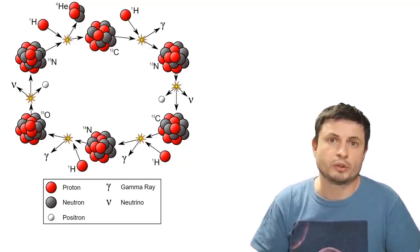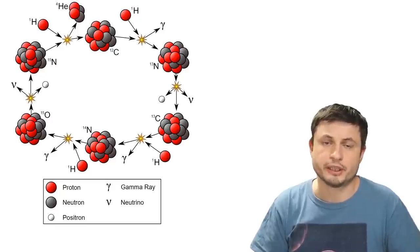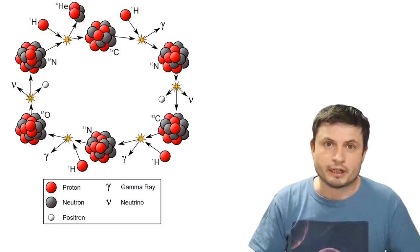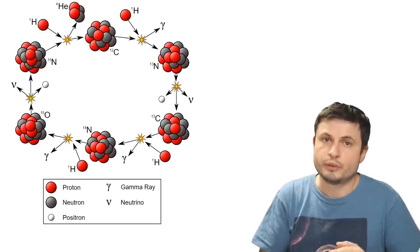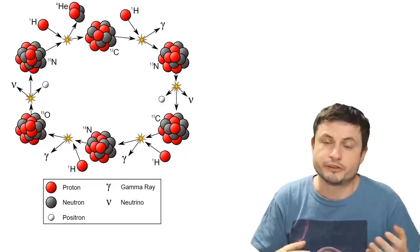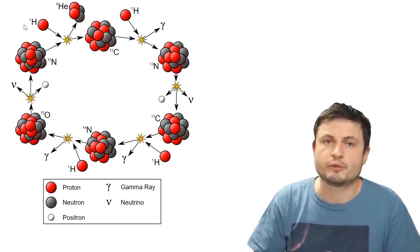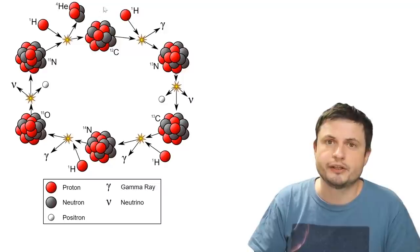CNO obviously being carbon, nitrogen, and oxygen. And this is a slightly more complex but also slightly more interesting process where the carbon, the nitrogen, and the oxygen don't actually get destroyed at all. They actually are recycled constantly, changing from one into another as the cycle progresses. And the only difference here is that once in a while a hydrogen will come in, a helium will come out, and this process essentially uses up hydrogen and helium once again, and also produces a tremendous amount of energy inside the star, but using a completely different process and essentially using completely different principles.